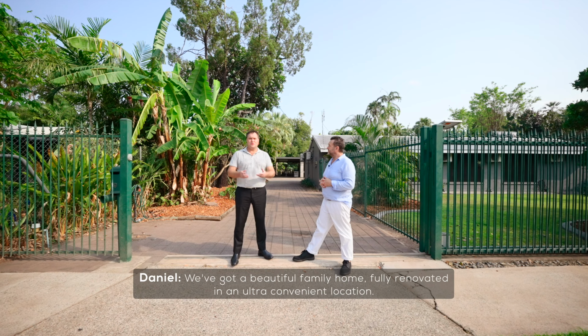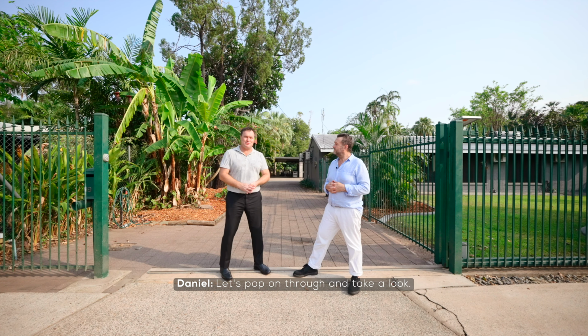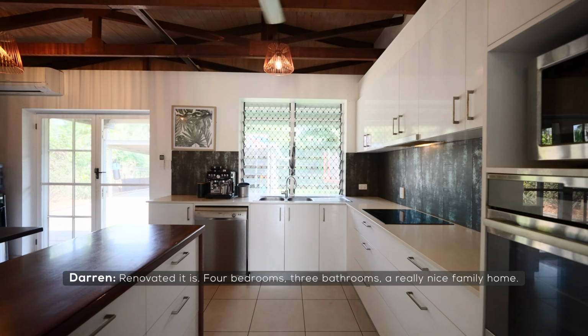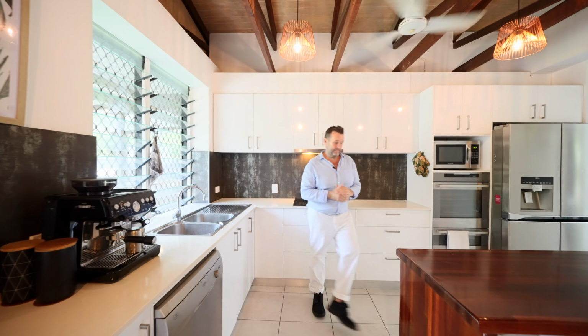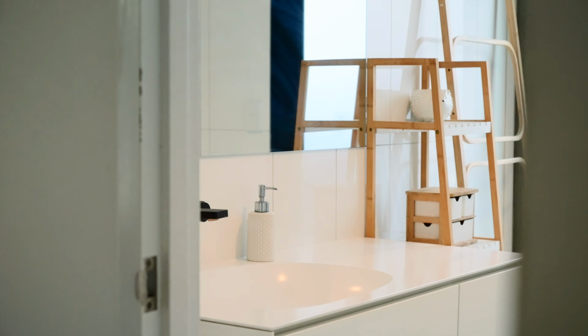Thoughts, Daniel? We've got a beautiful family home, fully renovated and in an ultra convenient location. Let's pop on through and take a look. Renovated it is. Four bedrooms, three bathrooms, a really nice family home.